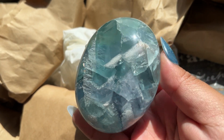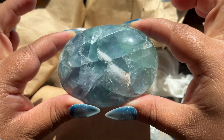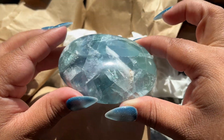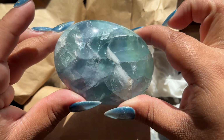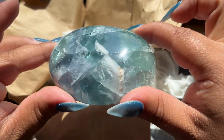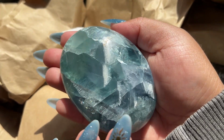And sometimes fluorite photographs a little bit weird with the color. Everything is a little bit more green in person. It is blue, but it's not quite as blue as it shows on screen. So that's palm stone number 2. This one's even larger than the first one.